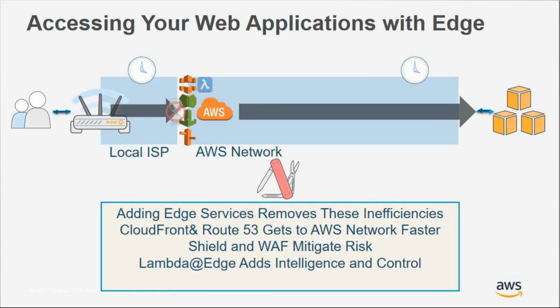Lambda Edge adds intelligence and control to your content delivery. It's like a pocket knife or multi-tool that allows you to customize your CDN response in ways that were never possible before. And all of this adds up to improved performance for your application and thus an improved experience for your end viewer.